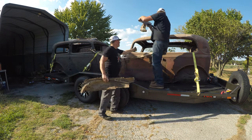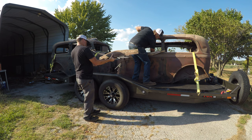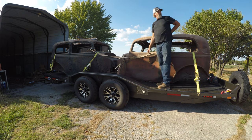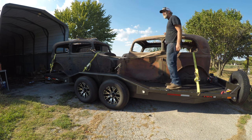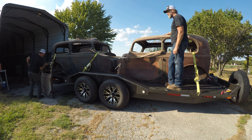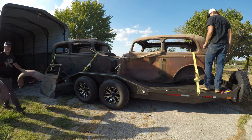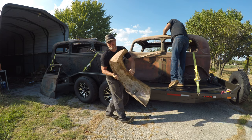Alligator gotta eat. East Coast fenders. Nice. Metallic red, looks like. Maybe just cherry red.